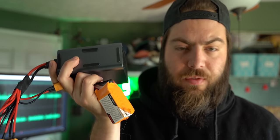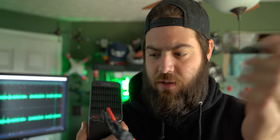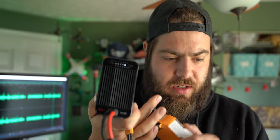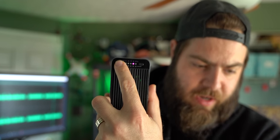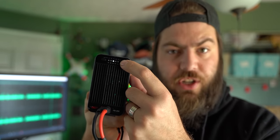So if I'm at a race or filming somewhere, just traveling for FPV, I have these two things with me no matter what. And then I can just push a button and it immediately starts to discharge this battery. Up here, I can change the amount of amps that is being drawn out of the pack. And on the bottom side, I can also change the voltage that it's going to be discharging to.